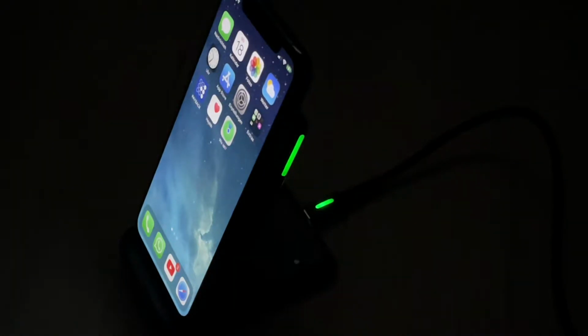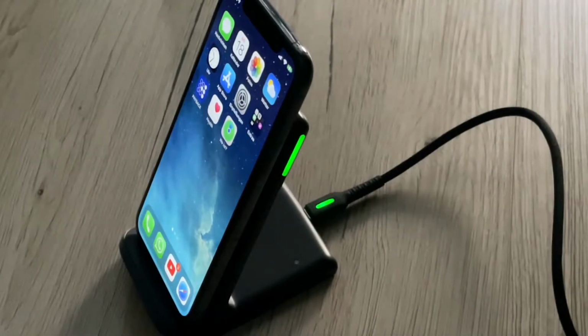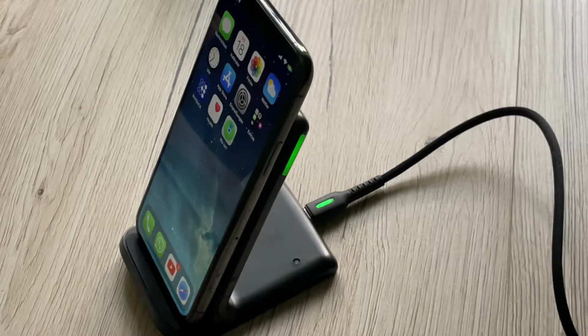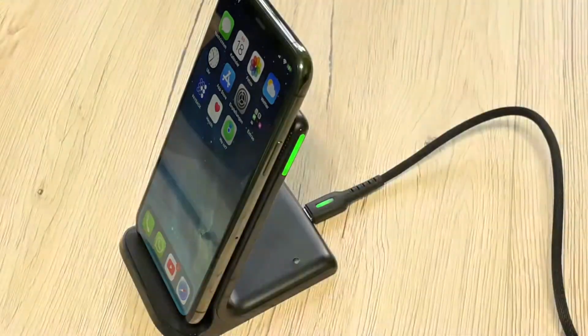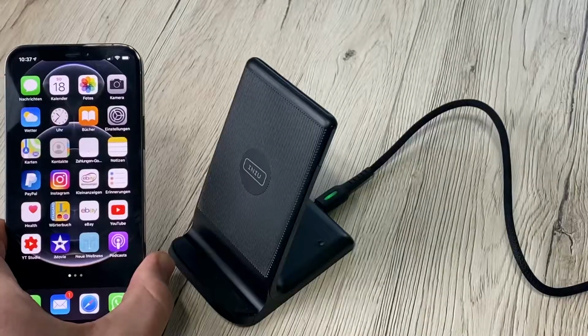And we have a universal compatibility. A high efficiency chip provides 15-watt fast charge for LG, 10-watt fast charge for Samsung Galaxies, and 7.5-watt fast charge for iPhones, and 5-watt standard charge for any other QI-enabled device out there. This makes the awesome INIU 15-watt super fast wireless charging stand experience a new level of wireless charging speed, and it comes with so much.